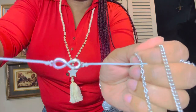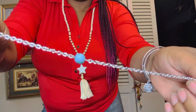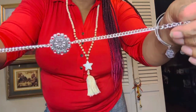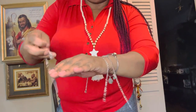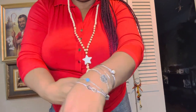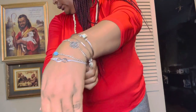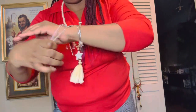Let me come up a little closer so you can really see how they look. So you get the infinity, and then you get this little bead, and then you get the sun or the sunflower. You could wear them at the same time. Let me drape them over my hand. But they're anklets, they're for your ankle. So you put them on at the same time on your ankle. That looks cute, and it was only $1.25 for three little anklets. That's cute. I like that.